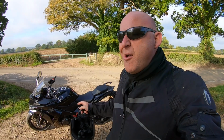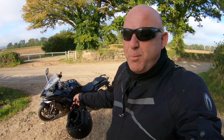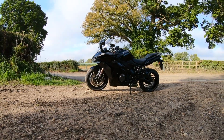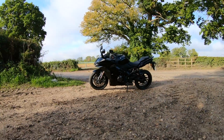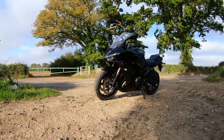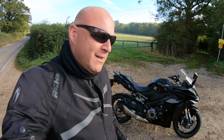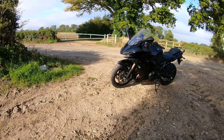So, I've gone and taken out this sports tourer from Suzuki. And in truth, I wasn't even thinking about it until a couple of weeks ago. I was looking at more performance-based touring that would also be a comfortable ride for myself and my other half on the back. Now, this GSX-S 1000 GT was the best-selling sports tourer, I believe, of 2022.